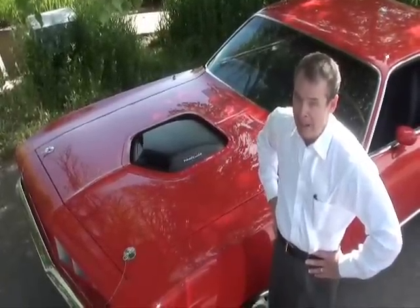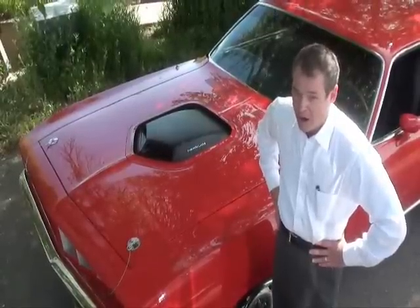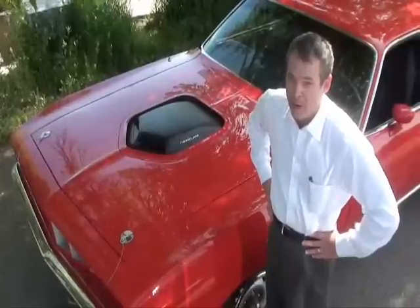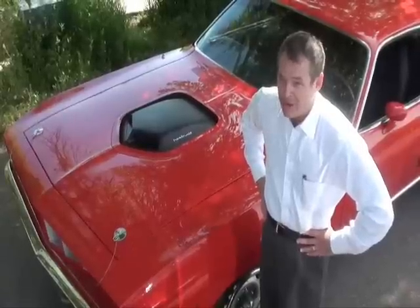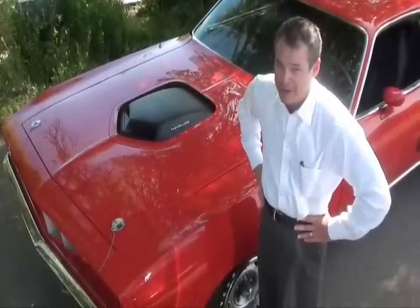I'm here to tell you about Badfish, our '71 Hemi Cuda. Go online, go to our Facebook page, go to our website. You'll learn more with the still photographs. And also, don't forget, we've got a thrash video coming up. We're going to run this car to the max.